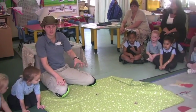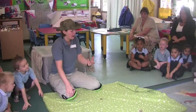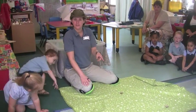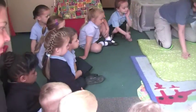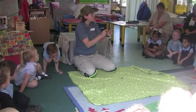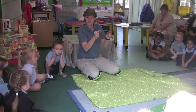So these guys, they're a bit like the snail. They have to carry their house around on their back. But these guys can do something quite cool. They can hide inside their shell. But when they get a bit too big, guys, they have to find themselves a new shell to move into. Okay? Yeah, a big one.